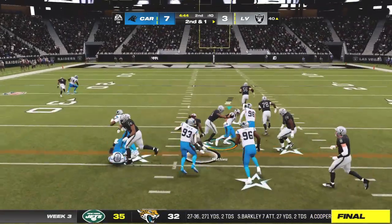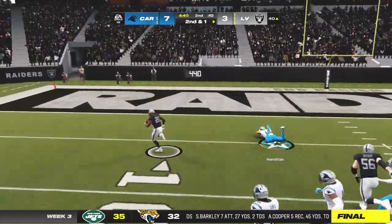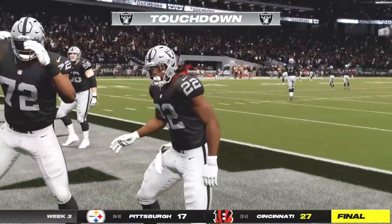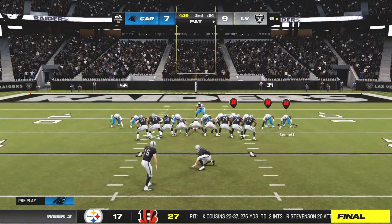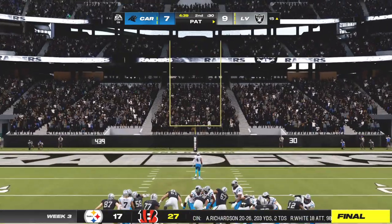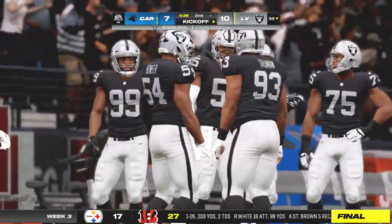Running from the shotgun with Madison. And he will score. Touchdown, Las Vegas. Alexander Madison, his 2nd touchdown on the season, and the Raiders are able to move back in front. Moody good with the extra point, and the lead is now 10-7.